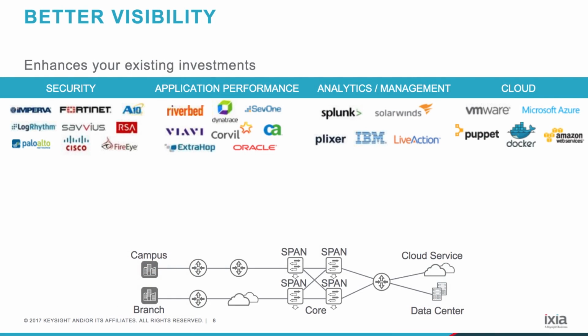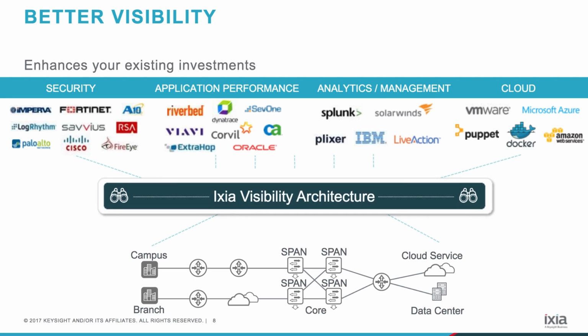Here's just a handful of devices, and again, even if you're not connecting hundreds of devices, any number of these, connecting them is going to be a challenge, and this is what we do essentially. We provide this fabric called Ixia visibility architecture. It consists of a number of products that constitute this architecture and allows you to connect your devices.